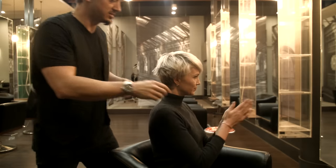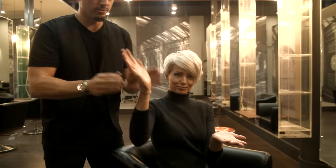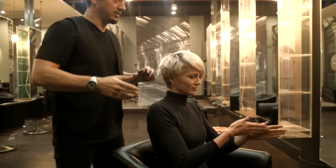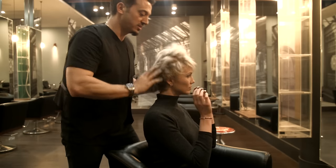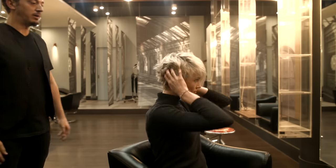So just rub your hands together. See how in the middle, this is a no. See that? All stuck in the palm. No good. You need to rub it so it's all over your fingers, so it's even. And then just very gently rub it through, and once it starts going through, you can get a little bit more heavy-handed with it. In the back, in the sides.